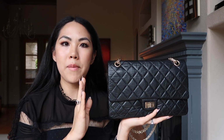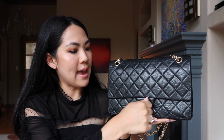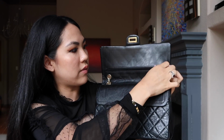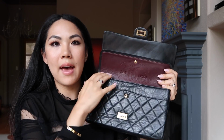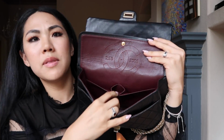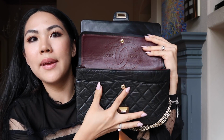And then I already have the jumbo, and the jumbo can look overwhelming on my frame, but it doesn't bother me, and I really like it. So I just thought that this would be the perfect size. It's essentially the same thing as a classic flap. It has the pocket in here, which is in burgundy, and then it has the double flap, and the inside is maroon, that color again, and it has this lipstick holder, which is actually a lot bigger than the classic flap.